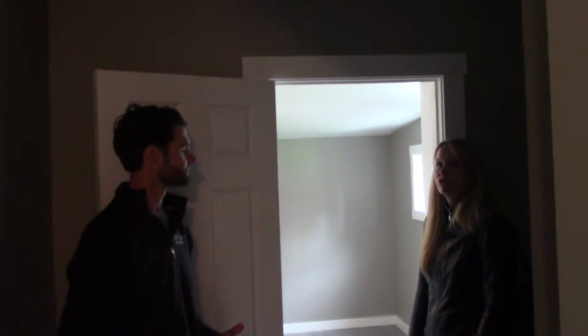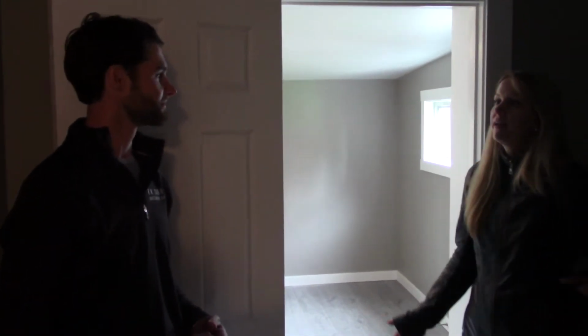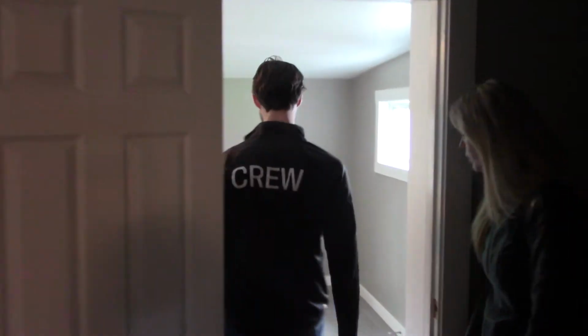Exactly, because you always want to attract a good tenant. And they appreciate good flow, nice ceiling heights, lots of light. Yeah, we've got 8 feet here. This is huge, this is fantastic. And this room could be either an extra rec room or another bedroom.